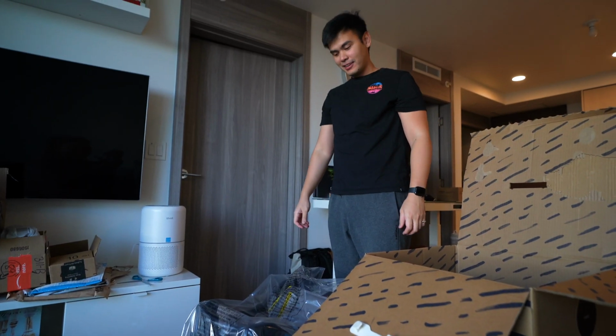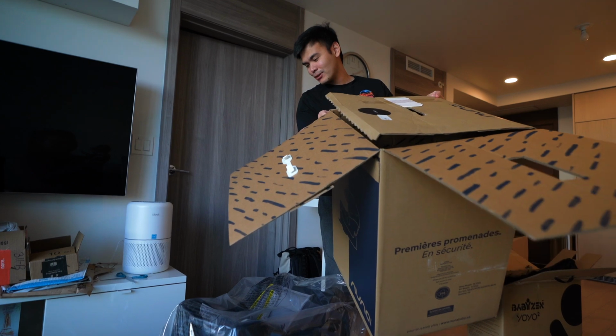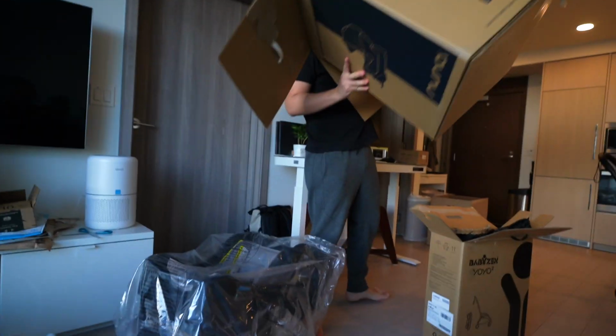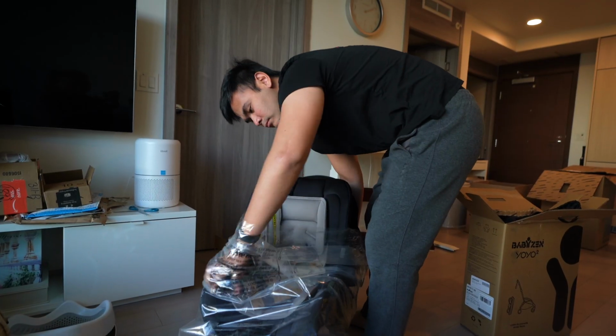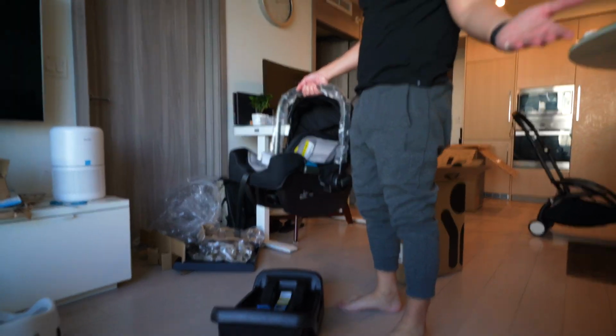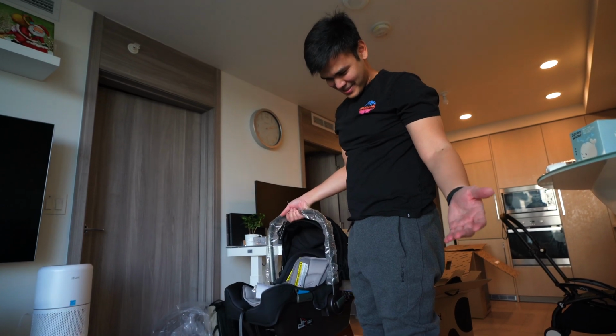Now the car seat. It's one big unit. I was getting ready to assemble something, but everything seems to be assembled already. Alright. I guess that's pretty much it, hey?